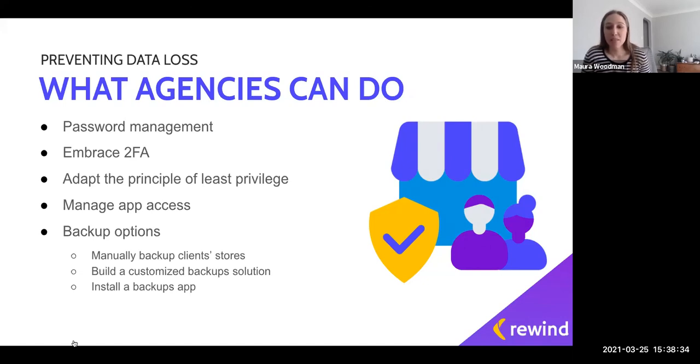The best type of backup is more frequent, though, than once a month. So if you want to get to something more frequent, you might start to think about building your own backup solution. It's a great project. It will be a difficult project, but if you're looking for something very specific to your client's needs, that might be the route to go.